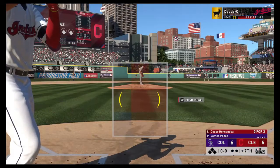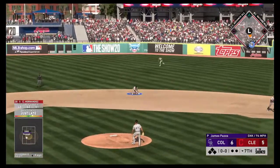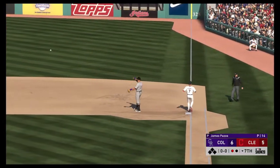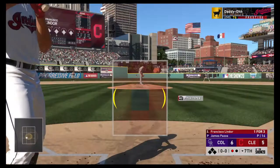Last half of the seventh here, and that'll bring in the second baseman, Cesar Hernandez. This thing's far from over, even though we're moving into the back end of this game. Only down by one. All they need to do is get this leadoff guy, and they're an extra base hit away from tying this thing up.